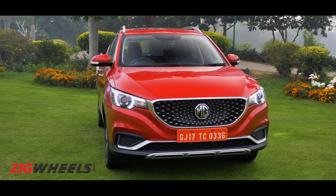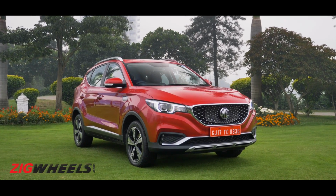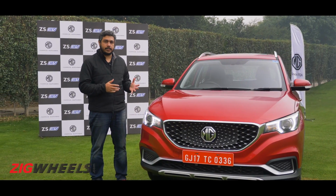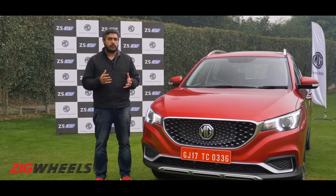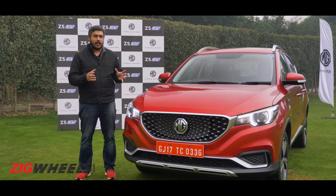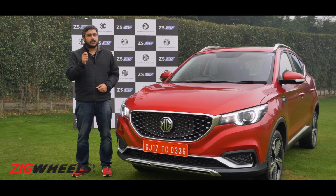So coming back to our original question, does it make a good green substitute? It certainly looks the part, has the features and the space that you would expect from a compact crossover SUV. And most importantly, it drives and behaves, well, just feels like a regular car. So can it? We certainly think it can.